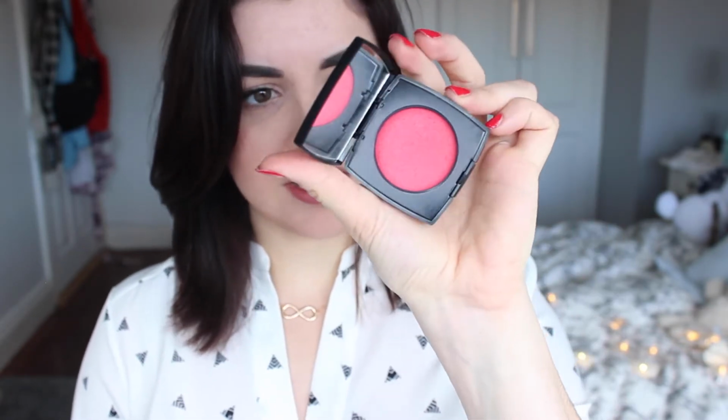So for blush this month I've gone back to an old favorite, and I actually bought this last year when I was in Paris last February, and it is Chanel's blush in Chamade. It is number 67, and I went on a wild goose chase for this blush when I was in Paris last year. I didn't think that Chanel blushes were cream formulas, so I was looking for a powder formula of this blush, but it was the cream one that I wanted the entire time.